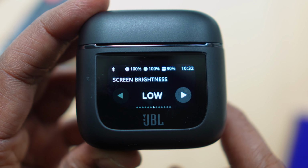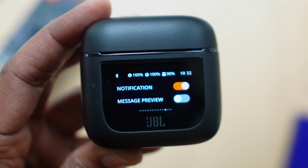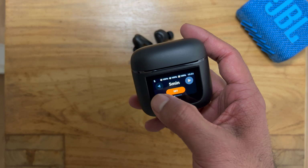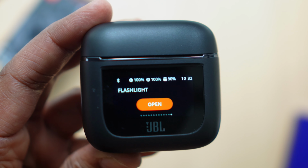You also get a few settings which relate to the display case itself. You can change the brightness, select from a few preset lock screen wallpapers, and turn on or off notifications. And finally, you've got some utility features like setting a timer, a Find Your Buds function, and a flashlight. So that's everything you can do with that tiny display. Pretty impressive, right? But how did it translate in our everyday lives?